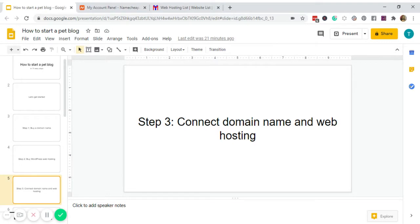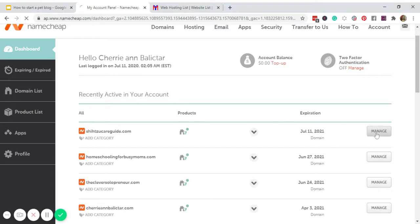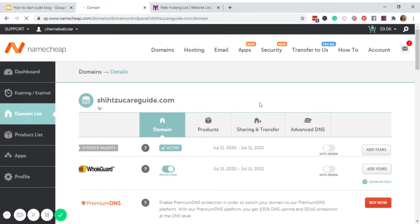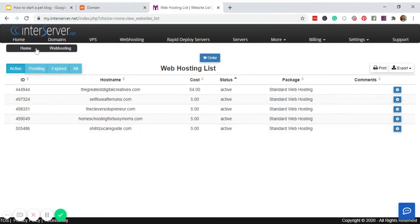So just to be on the safe side, yeah, I'm using two different companies for my domain names and for my web hosting service. Okay, so right now let's go back to step 3, and that is to connect our domain name and web hosting. Now first, let us go back to Namecheap and go to the domain name we purchased for the pet blog, and then click Manage. There you go. Okay, scroll down and let's go to name servers. So instead of Namecheap Basic DNS, let's click the down arrow and click Custom DNS. Go back to Enter Server.